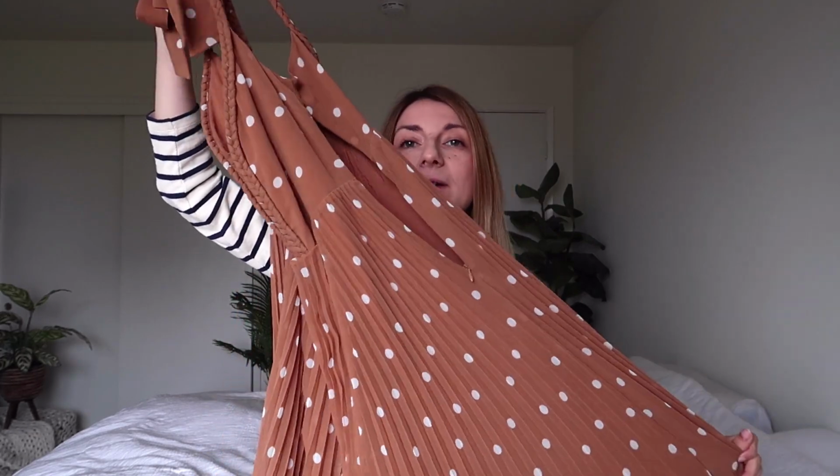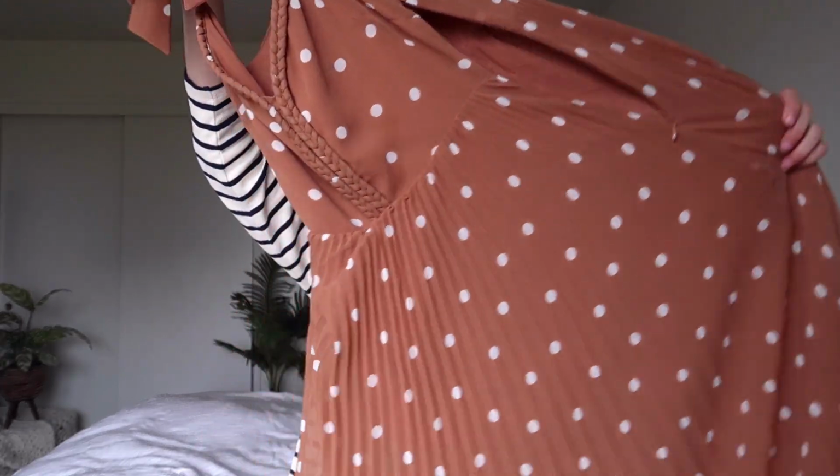But I have to say, this is a super cute dress. It's very, very elegant. It's very playful. I love the pleats. I love the lightness. And I do think that if you're looking for something that feels a little bit less casual, this could be a great option.